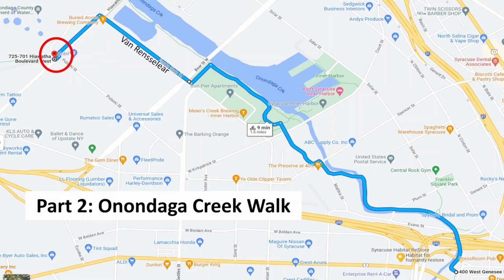So you're going to roll down Van Rensselaer, and then you're going to come to this intersection here. You're going to cross over Bear Street, and once you cross over, on the left-hand side is a parking lot, and you want to turn into that parking lot. And there's signs there that'll tell you that. They're small, and they're easy to miss. But you're going to pull into this parking lot, and in the backside of the parking lot is a trail where you're going to pick up the Onondaga Creek Walk.